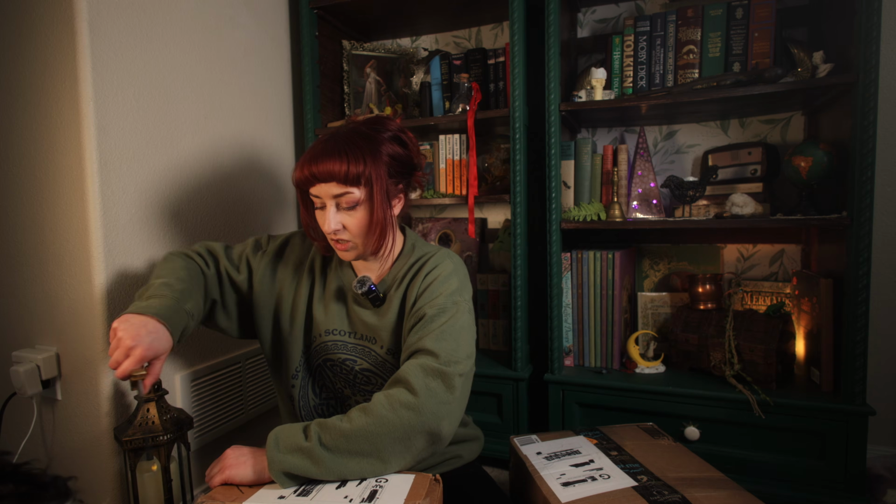I have to hold the dog back. I couldn't live with myself if you got hurt. And if I got hurt, it's my own damn fault. This is not a very good box opener. Okay, you know what? There we go.